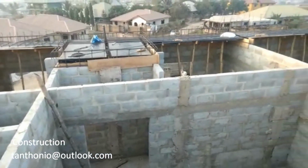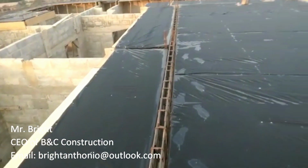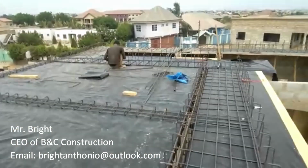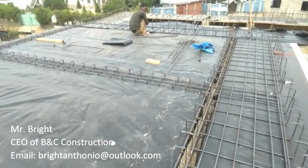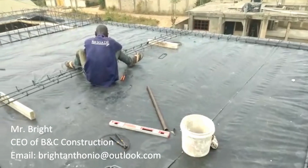That area you see is a polytank area. We are creating an area for a polytank on one side of the apartment. On the far end too, we have one over there, which is going to serve for polytank purposes. I'm going to put all my air conditioners here at the rooftop. I'm not going to be hanging air conditioners on the wall. It is not ideal for me; I try to be a little bit innovative.